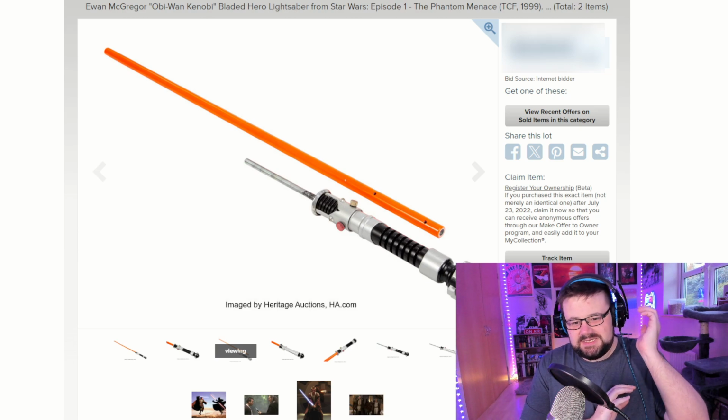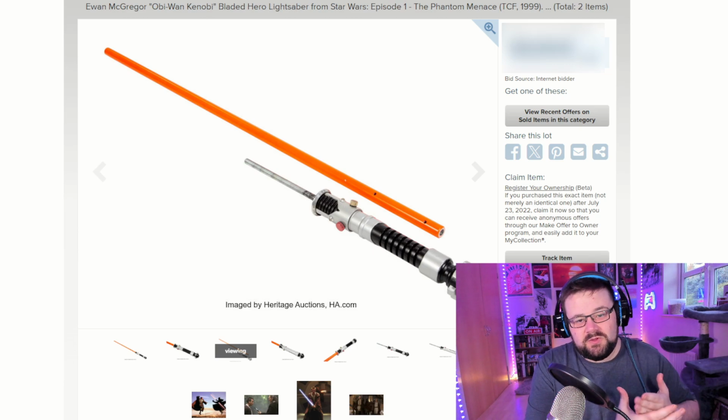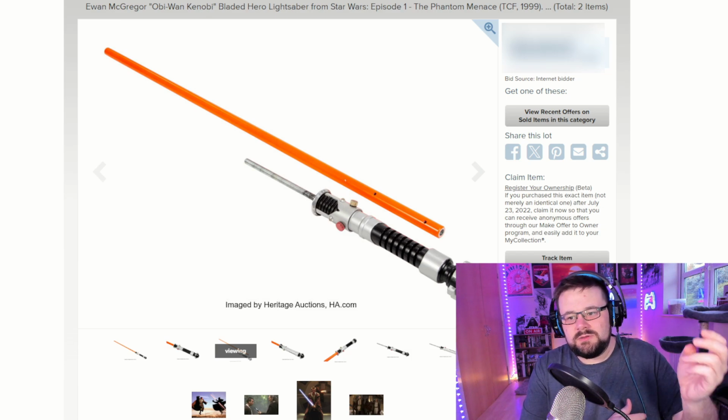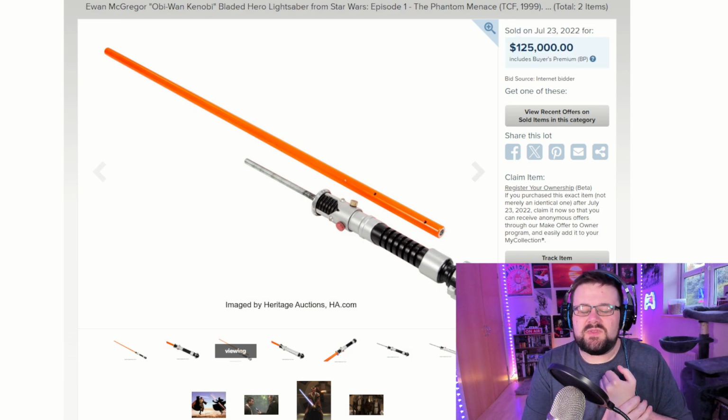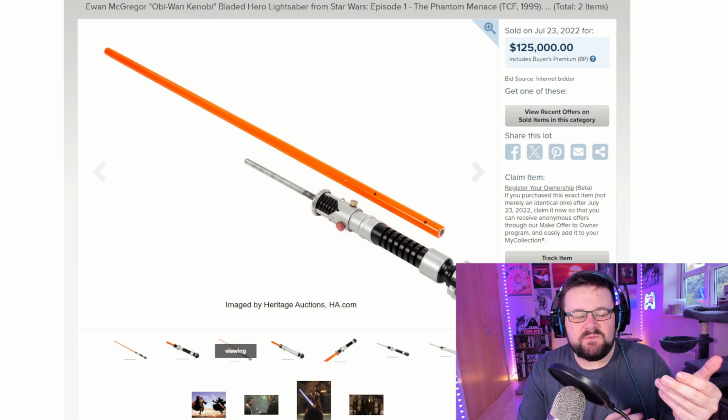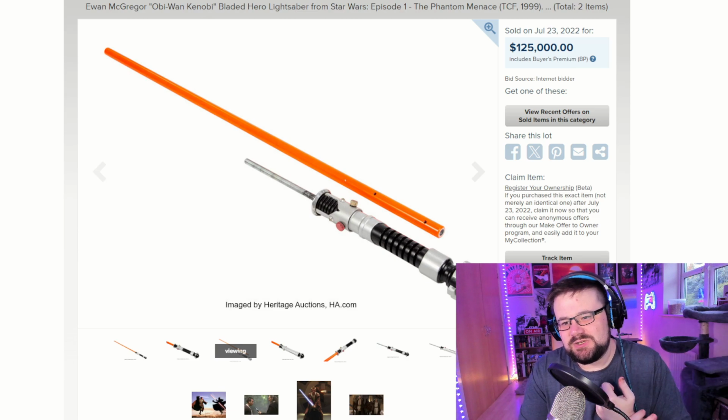So what do we think for this? Obi-Wan Kenobi, film used stunt hilt, 3, 2, 1, $125,000. That feels about right, about the same price as a Princess Leia slave costume, given inflation, because this was sold back in 2022. So yeah, that feels about right.